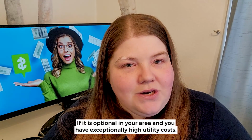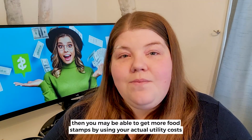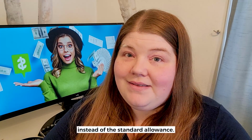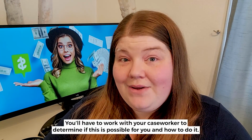If it is optional in your area and you have exceptionally high utility costs, then you may be able to get more food stamps by using your actual utility costs instead of the standard allowance. You'll have to work with your caseworker to determine if this is possible for you and how to do it.